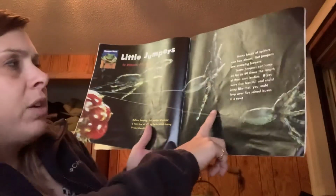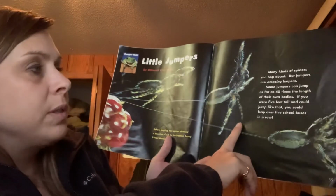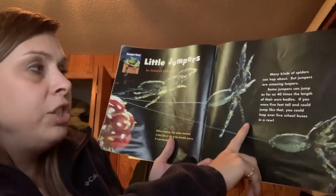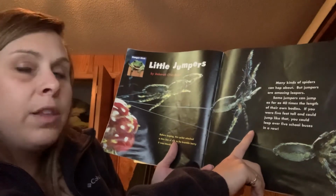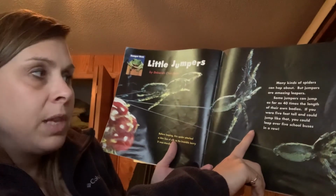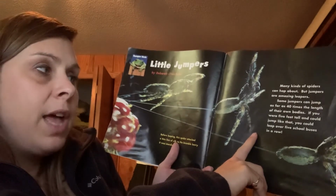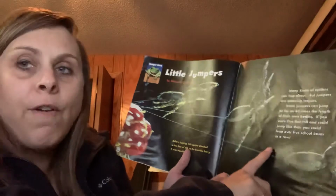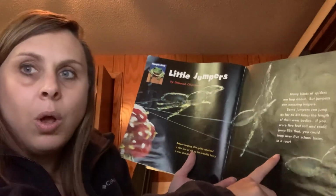Many kinds of spiders can hop about, but jumpers are amazing leapers. Some jumpers can jump as far as 20 times the length of their own bodies. If you were 5 feet tall and could jump like that, you could leap over 5 school buses in a row. Oh my goodness.